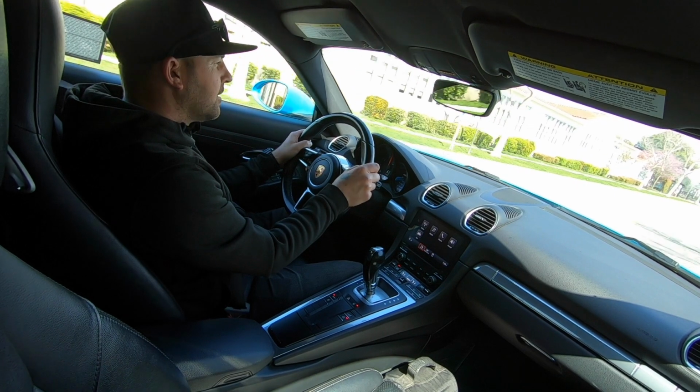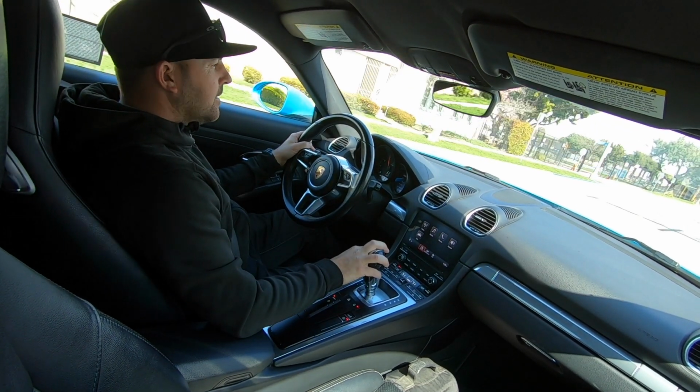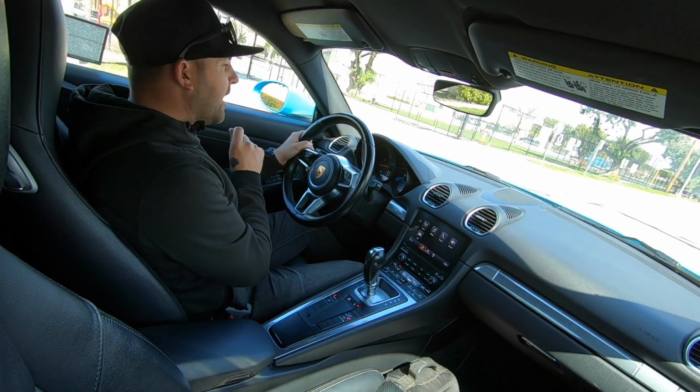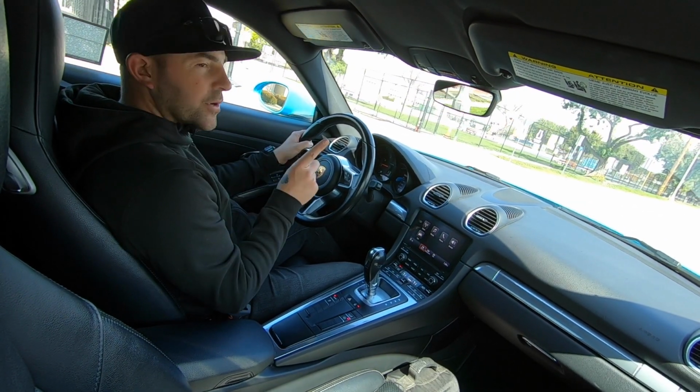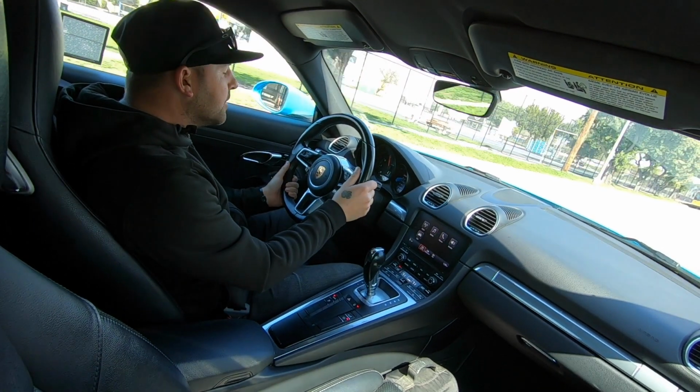RPM shift there. Hear little crackles and bangs. Not as much as I've found when you have Sport Chrono. When you have Sport Chrono and you're in sport mode, lots of crackles and bangs.